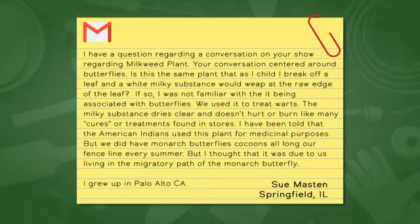Have a question regarding a conversation on your show regarding milkweed. Being very new to gardening, definitely in the learning stage, the conversation centered around butterflies. Is this the same plant that as a child I would break off a leaf and a white milky substance would weep at the raw edge? If so, I was not familiar with it being associated with butterflies. We used it to treat warts. One drop of the substance on a wart every day for about two weeks and it would be gone. The substance dries clear and doesn't hurt or burn like many other cures or treatments found in stores.